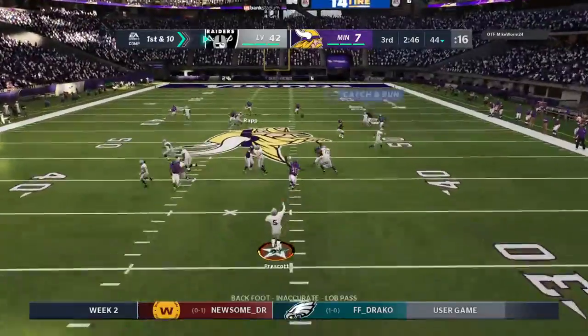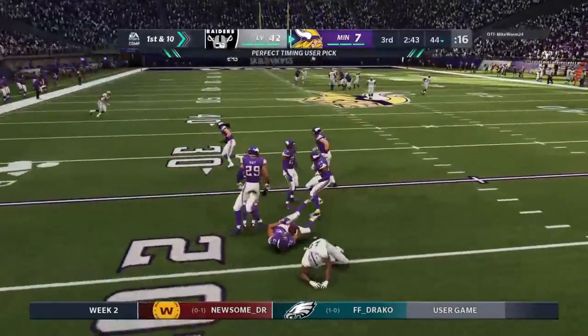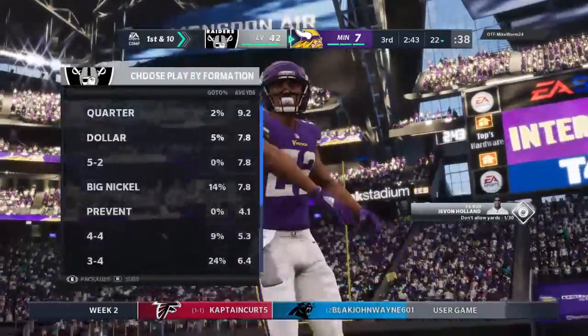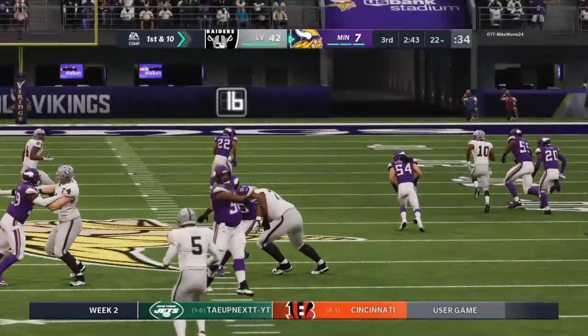On first and 10, Prescott. Oh, and he'll just get rid of this one deep. And Prescott, his third interception. Teron Johnson able to pick it. And they are going to take over right there at the 22-yard line. The Vikings take over first and 10.